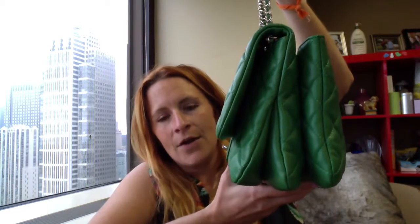Obviously, as I said before, the durability of this bag has been fantastic. My biggest concern when I bought it was that this would fall apart somehow. So you see, these are sewn together like this, and I was really worried that ultimately that would fall apart, and it never has.